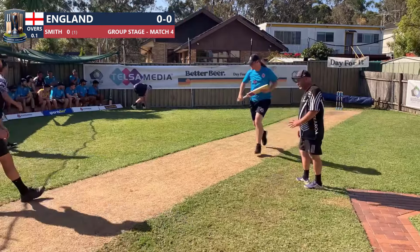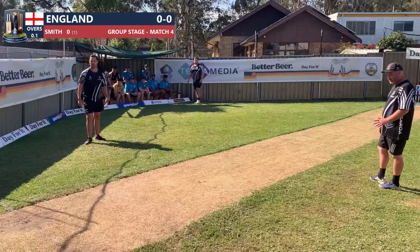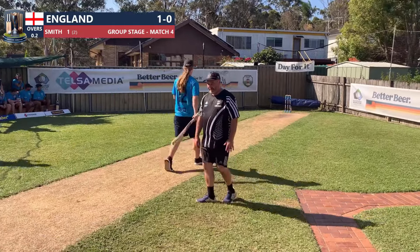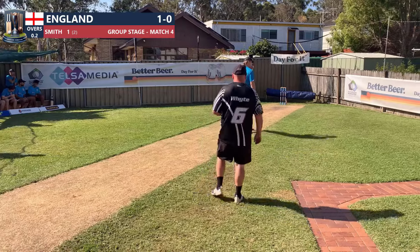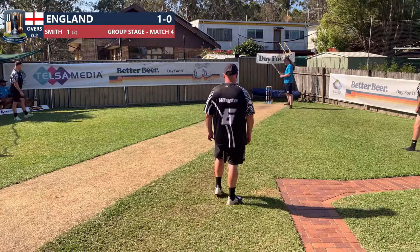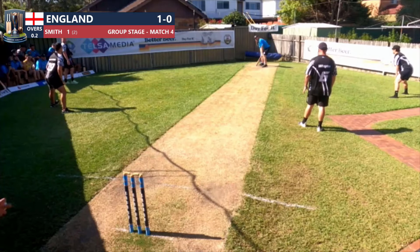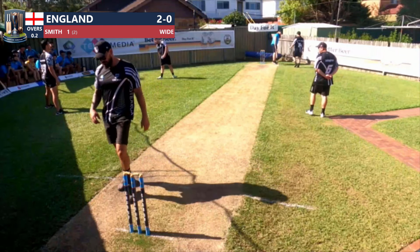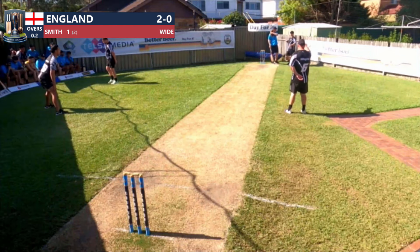Pushed into the offside, and Smith will be off the mark. Second ball. That's something that's really improved as his tour has gone on. Felt he was a bit static at the crease during the Ashes. Not so proactive. Understandable given the back injury he's been nursing, but he's made more of an effort at this tournament to really run well between the wickets, and it's a wide from Kemp. First extra of the day.